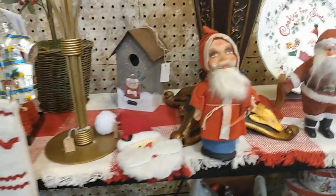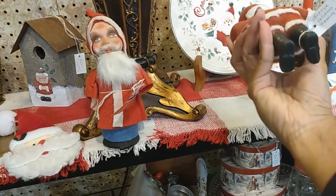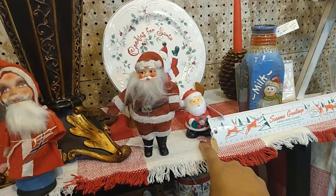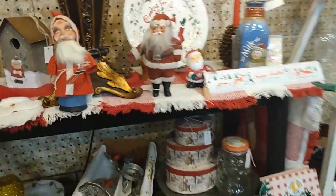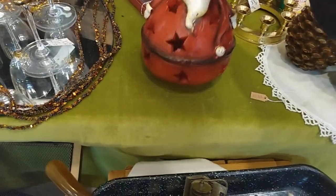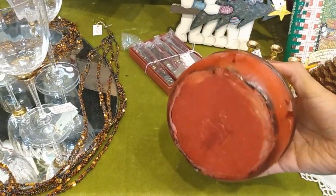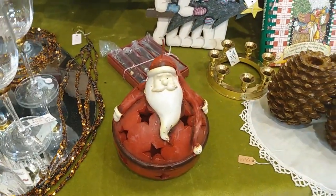That's really cute. So they've got a lot of Santas. This one is a 1960s Santa. I think I had this candle years ago. Oh, this is a candle. You can see it's got the wick up here, but I think, oh no, I was gonna say, I thought you could put a tea light in there. That's very interesting.